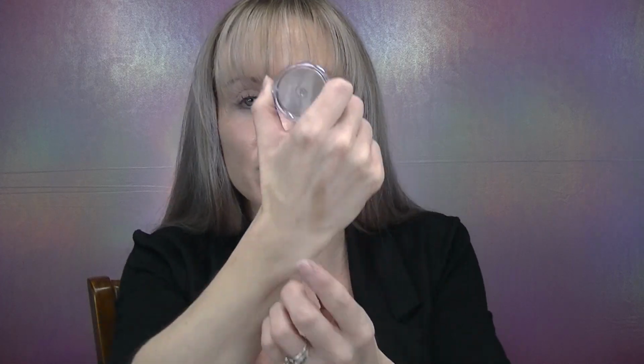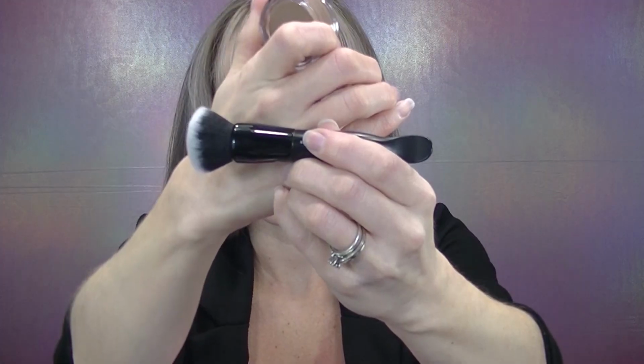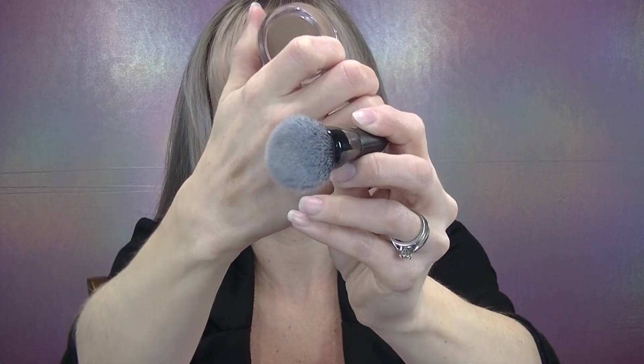So I actually think for this one, I'm going to apply it more as a traditional bronzer as opposed to contour. Going in with the e.l.f. Putty Applicator Brush. All right, let's swirl it around and see how this goes. So I'm already smiling because this is almost the perfect bronzer shade for me.